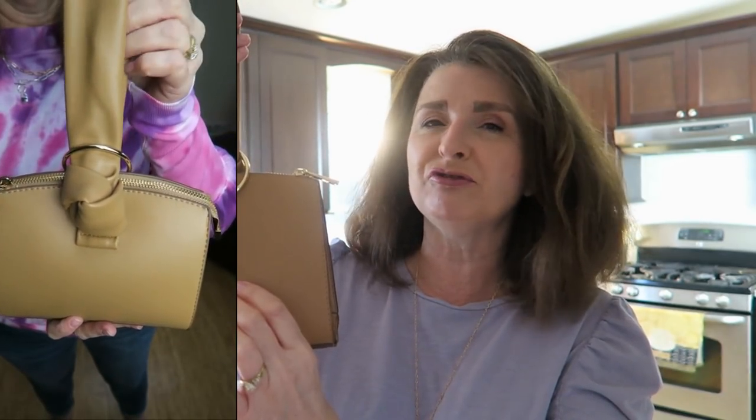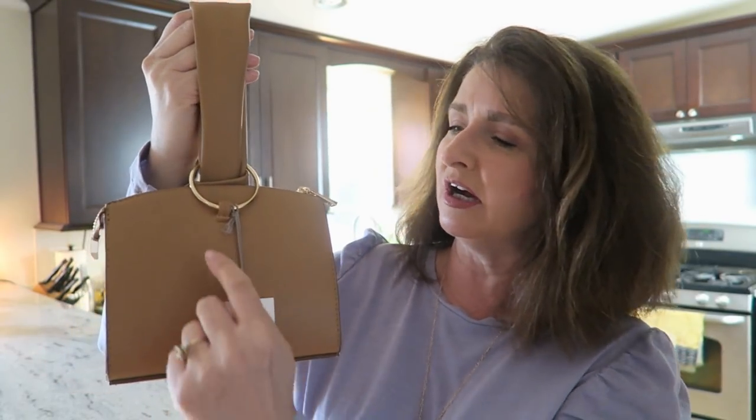For being such a small little bag, I think this is so well made. It's obviously a faux leather, but I have to tell you that it feels very supple. It has a zipper at the top to keep everything inside. I love the little gold tone circle here. This wide and supple band at the top fits easily over my wrist. But remarkably, when I drop my arm down to my side, the bag doesn't fall off.